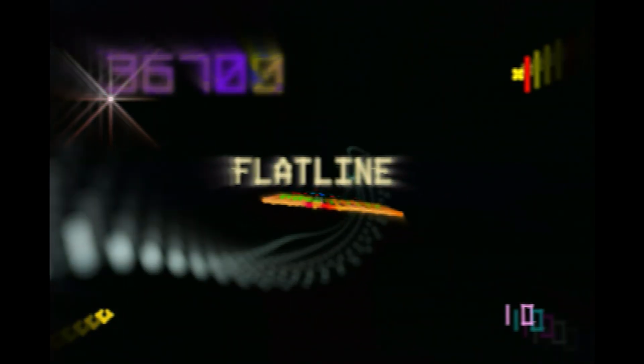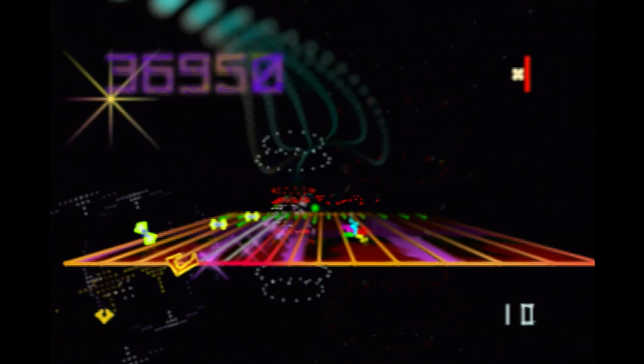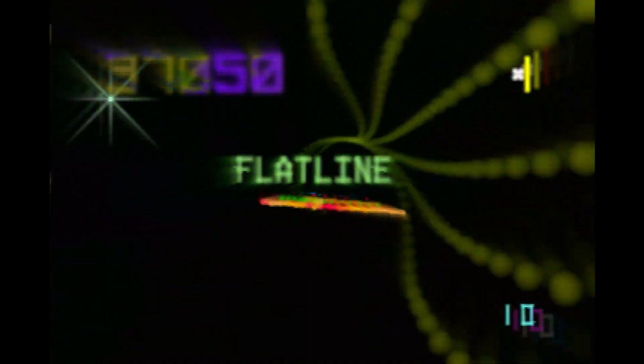And now that we're on to stage 10 here, Flatline, I love how each stage has its own thing going on. This almost feels like a piano and you're running back and forth up and down the keys. And you'll see there that I finally did take my first death because I was a little bit too liberal with trying to run back and forth.